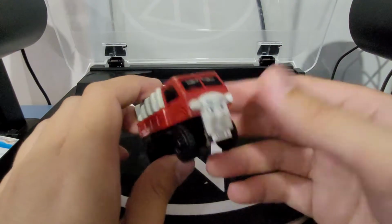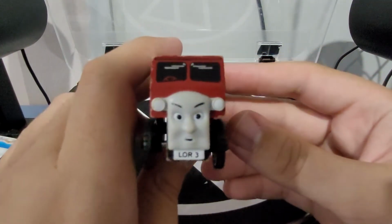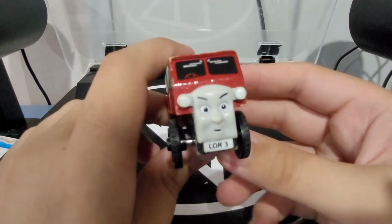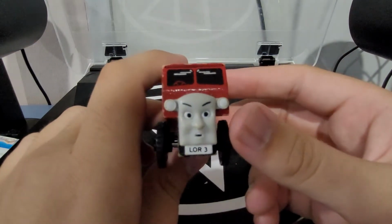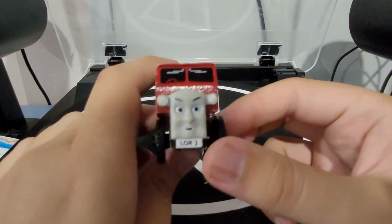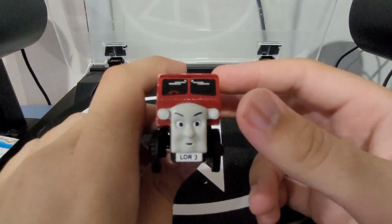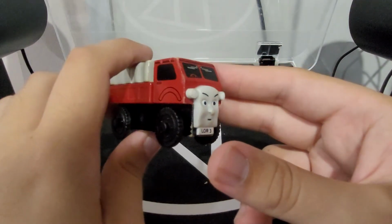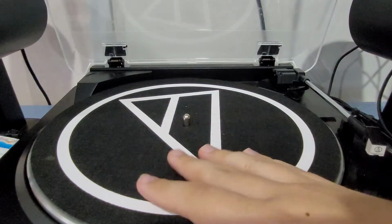The only item we know that there was only 100 or 200 of is the white-faced troublesome truck. And whose fault is that? Looking at you, Rob. I'm joking. I don't blame him. The main problem is that we've all heralded the white-faced troublesome truck for being the only item rare enough to be coveted with the high prices. However, I don't think the high prices themselves are a problem, more that Thomas wooden railway items are not priced accordingly to their rarity, but that's a topic for another video.